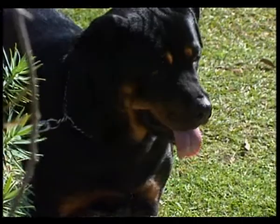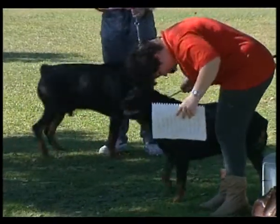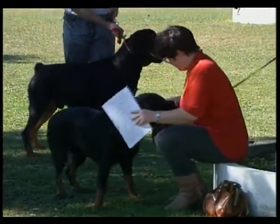These are the dogs you want as man's best friend. Rottweilers have been around for more than 2,000 years. In Roman times they were used in battle. These days they fight a different war.